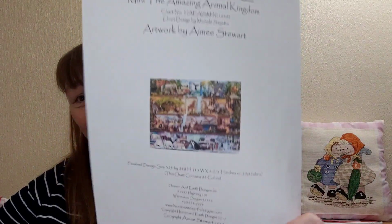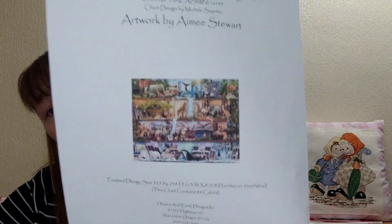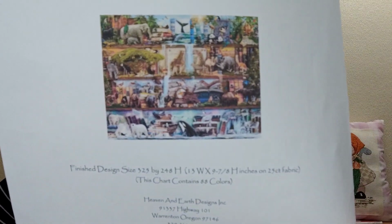So, now this one. This one's been really lacking. It is Minnie the Amazing Animal Kingdom by Amy Stewart, charted by Heaven and Earth Designs. And it is only the mini. So the detail isn't quite as good. Temperature Butterflies, I'm so... 1,443 stitches in the past week. Amazing. For me anyway. I'm going to try and aim to do a butterfly every night.